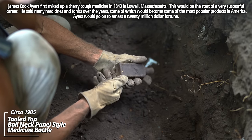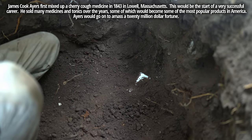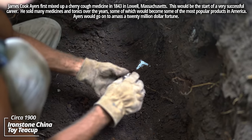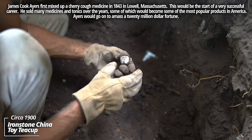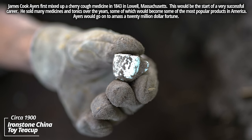Looks like some kind of ball neck panel style. No embossing. What's this thing? Top to a bottle and a little teacup to a kid's tea set. Looks mint. Oh, that's really something.